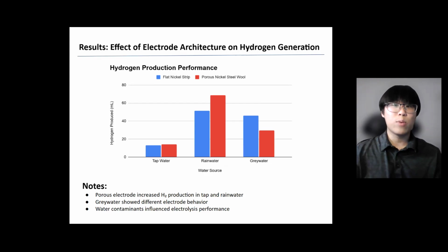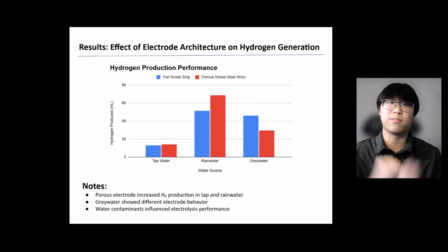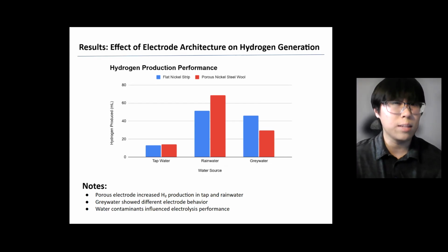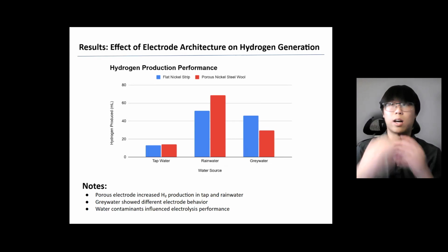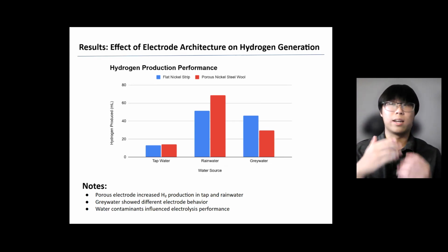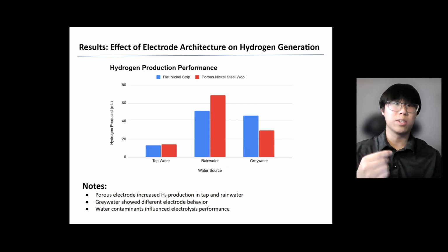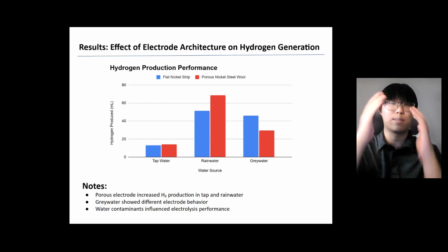For gray water, we actually see that the porous nickel steel wool kind of suffers a little bit in comparison to the flat nickel strip. And this can most likely be attributed to the various chemical and physical properties of the wash water and how bubbles and how its characteristics form within each system, resulting in it not being very consistent on a case basis.